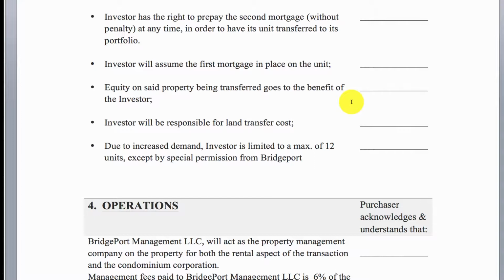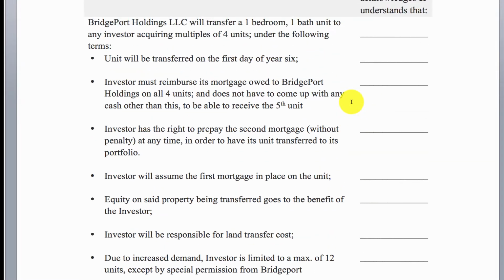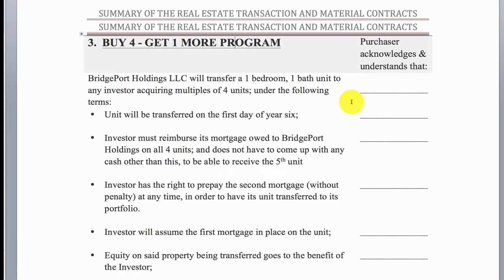And we're sort of limiting this offer because we don't have that many 1-bedrooms. So investors will be limited to a maximum of 12 units from Bridgeport. That means that you would have actually bought 48 units, plus 12 will give you 60 units in the building. And imagine your cash flow at that time when you say, I don't even have any deposits on this property and the mortgage has been paid for the last 5 years. Okay, so that's the buy basically 4 and get 1 more unit program.